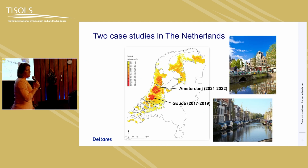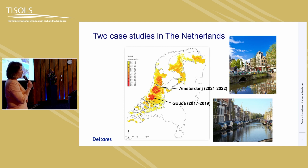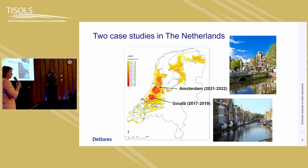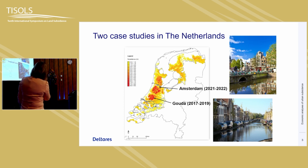We looked at two case studies in the Netherlands. One of them is the city of Gouda, the lower part, which most of you will visit on Friday. It's a very nice and beautiful city, but also located in a subsiding area. It's not subsiding that much, a couple of millimeters per year. But if you look at this picture at the Turfmarkt, you can imagine that if we have some more subsidence, the water will flow into the houses regularly. So it's a big problem.